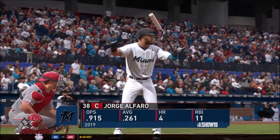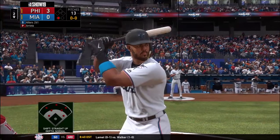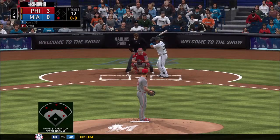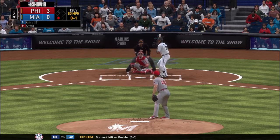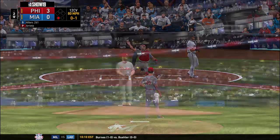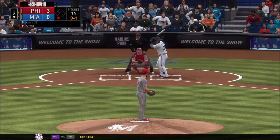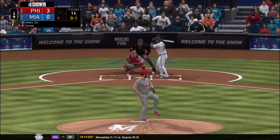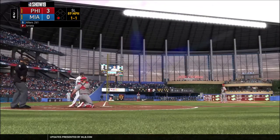Digging in, Jorge Alfaro. He's ready for his first at-bat of this early season contest. Here's the first offering. A big roundhouse curveball in there for strike one. One out, nobody on. Off the plate, 1 ball, 1 strike.